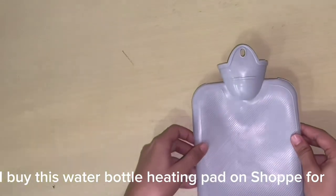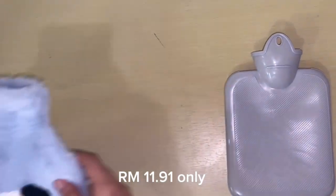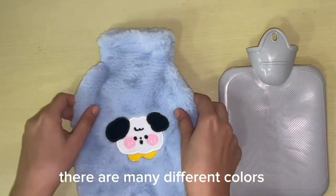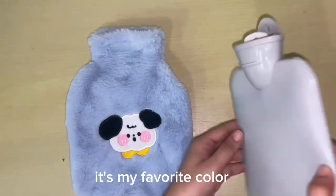I bought this water bottle heating pad on Shopee for 11 ringgit 91 cents only. There are many different colors, and I bought the blue one because it's my favorite color.